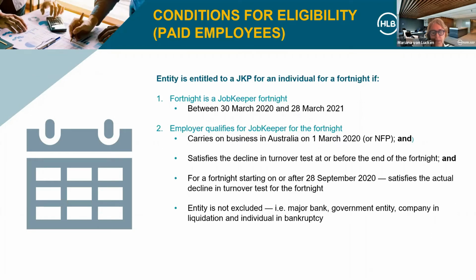What do you do with your BAS figures? You take out the GST, you take out the GST-free. Now, there are some modifications if you're in a GST group, so again, you've got to check those kinds of things. If you're just an individual entity, it's a pretty straightforward calculation. Now, this is just keeping in mind that you're in JobKeeper 1.